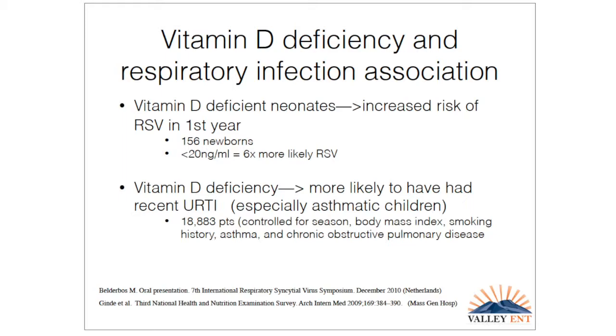In a study of nearly 19,000 patients, an association was found. Vitamin D deficient patients were more likely to have had a recent upper respiratory tract infection, and that effect was exacerbated if they had a diagnosis of asthma.